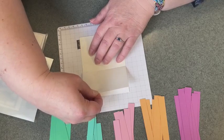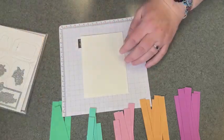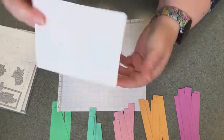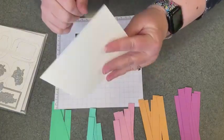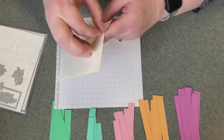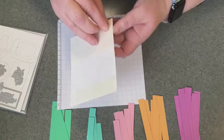Okay, so let's see if I can get this lined up. There we go. Okay, so I've got my adhesive sheet on here. Now, if I was die cutting, I would now turn this over and I would die cut, and that would make my stickers, okay? But instead, what we're going to do is we're just going to peel off the backing, and we are just going to create one giant sticker.